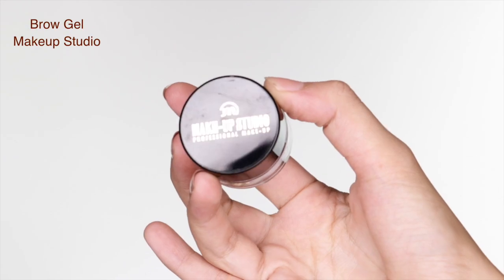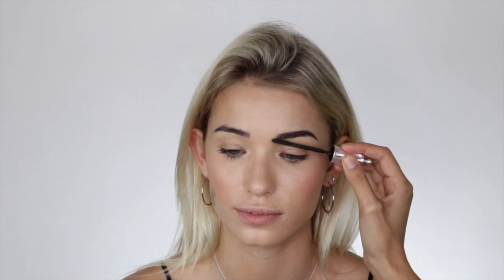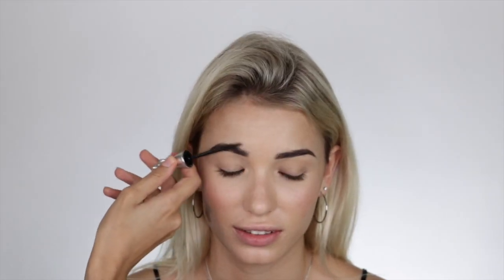For the eyebrow, I'm using the brow gel from Makeup Studio, and you see I made the eyebrow quite dark. I wouldn't really do the same shade for a blonde woman, but because she's actually a brunette and you can clearly see the roots of her hair, I decided to give her bold eyebrows.